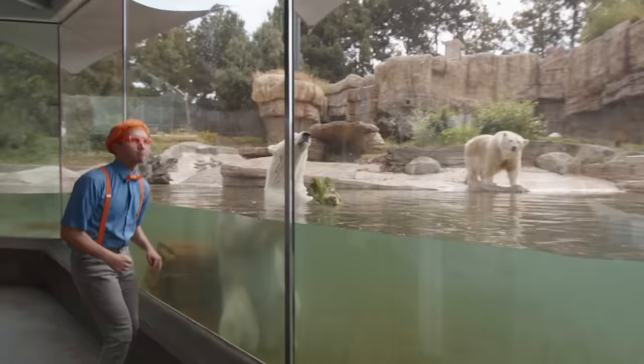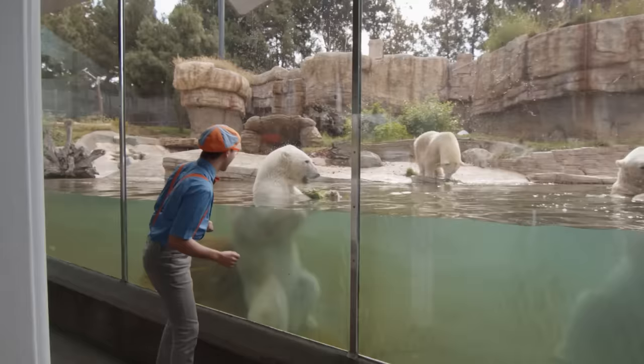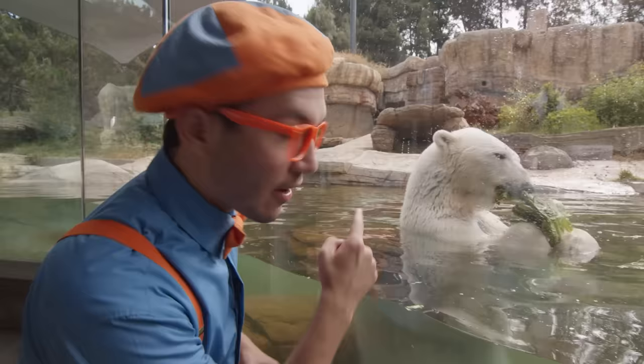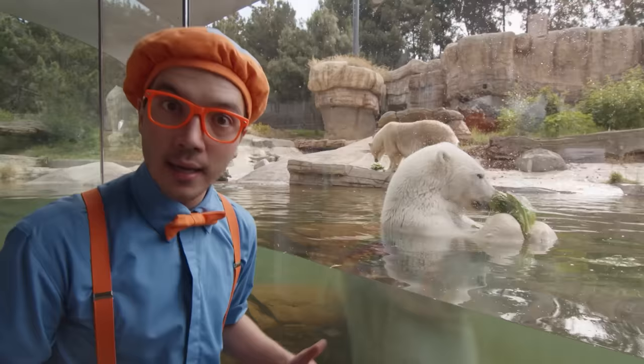He's snacking on some lettuce. You see their mouths? Come here. Whoa. See? They have really powerful jaws. And really big teeth. Whoa. And did you know that polar bears can smell really well? Yeah, so they can smell for their food. It can even smell through snow. Whoa.